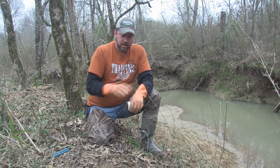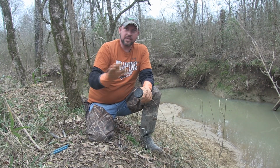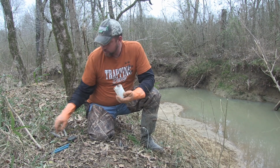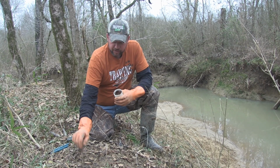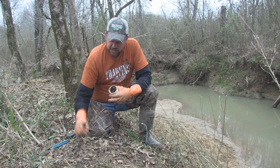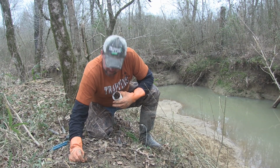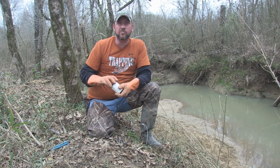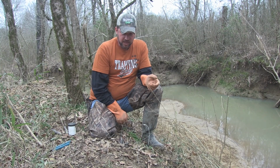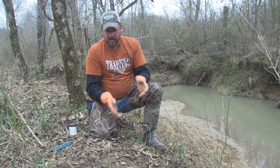Now what we've done, just to entice them in case that evening they weren't coming up here, we use a little bit of Trapping Time's beaver lure, and just right up here in front of it, we stuck a little bit up here to give him a reason to come up here and something to investigate, just in case that particular night they weren't using this slide. And that's really about it, guys.